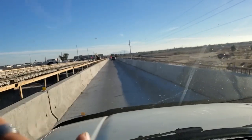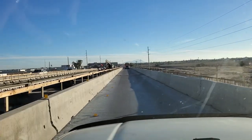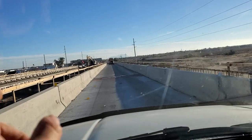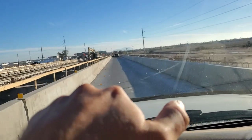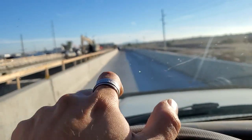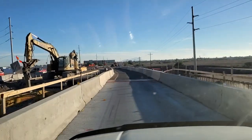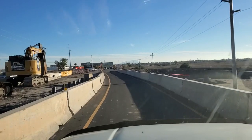And they're going to have the same thing happen on the other side. You know, the traffic over there, you see that side of the traffic. They're going to basically slide this side and that side to the center of the bridge. And then they're going to build a walk path so that way people can physically walk across the bridge. I've never been able to walk across the bridge before, so it's kind of neat.